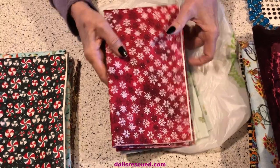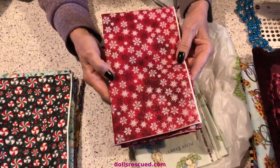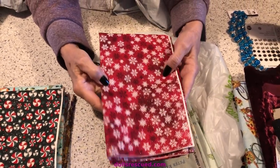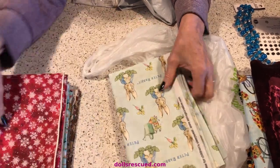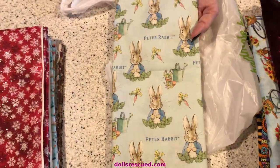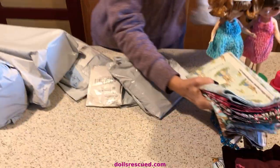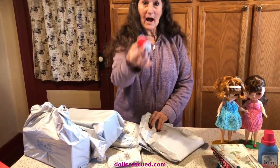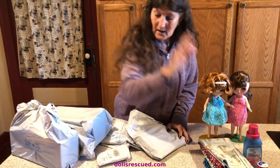Same here. I love this. I don't know if you can see it. I'm going to move it a little bit. This has glittering, I don't know what you call it. It's glitter of some sort embedded, which makes the snow look more like snow. And then they had this Peter Rabbit, which I absolutely love. Gonna make two dresses out of that. And what else did I get? When we left here, oh, and I bought thread. Buy thread when you see it, buy what you need.